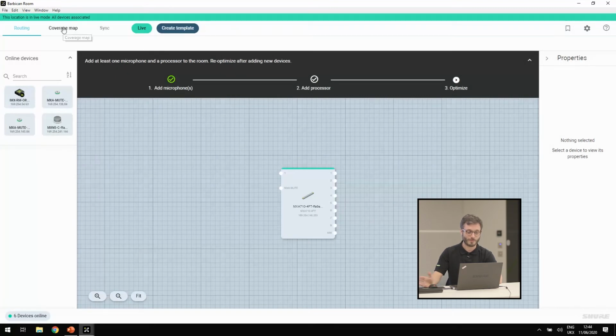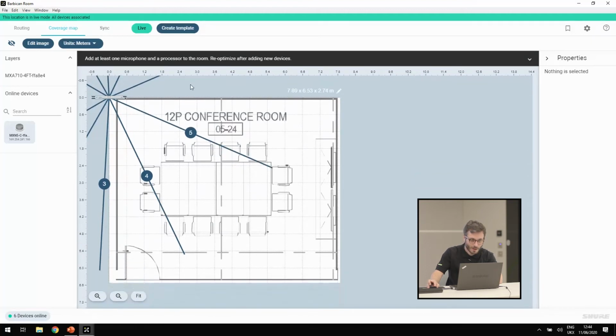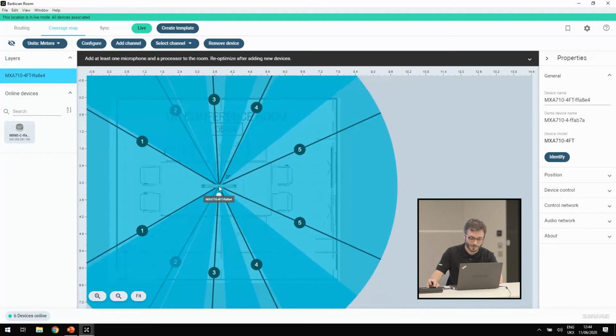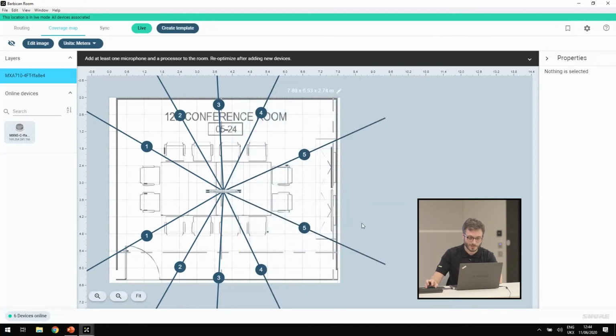Let's go to coverage map. And you can see here, let me get rid of this little screen as well. I'm going to drag the microphone into the center of our table here, representing it being mounted directly on the ceiling. There we go, and if I click off it, you can see where the lobes start to point.